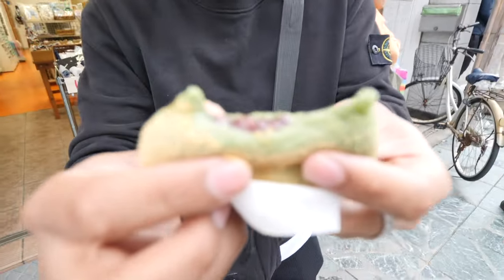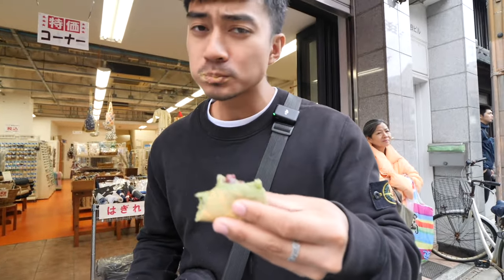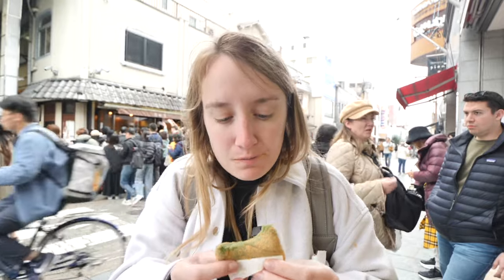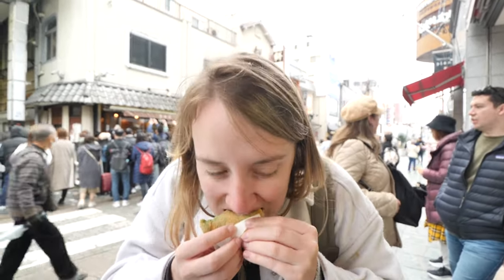There's the red bean paste there. It's quite sweet. The mochi is so nice. I think this is the best mochi I've ever had. So good. It's not sweet, but it's not bitter. It's perfectly in the middle. The red bean paste is nice. Didn't think I'd like that.